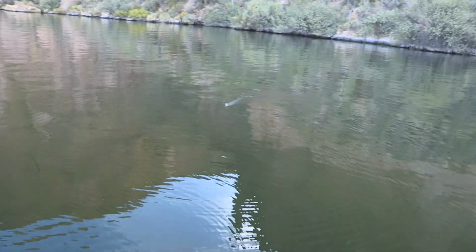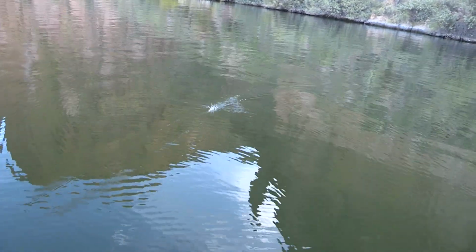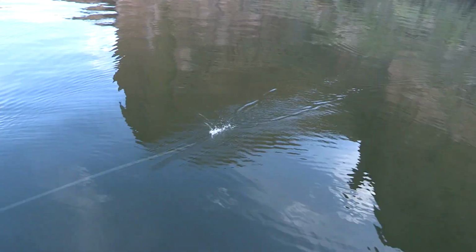So, I mean, there's different retrieves you can use with this. You don't have to just reel it in on top of the water like this. You can chug it, like I said, and chug it in, chug it in, chug it in. But you notice every time I chug it, how the bait wants to dive under a little bit. And that makes it look like it's trying to run from the fish.